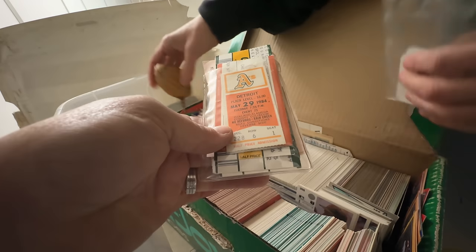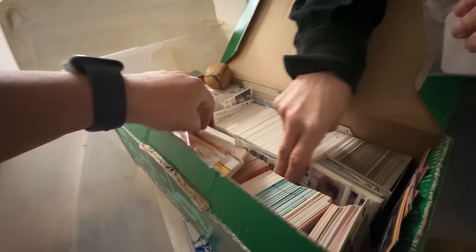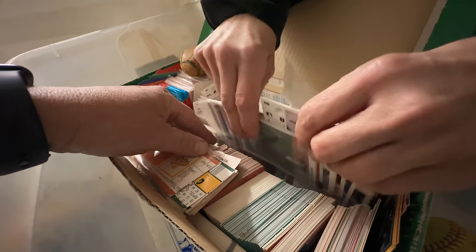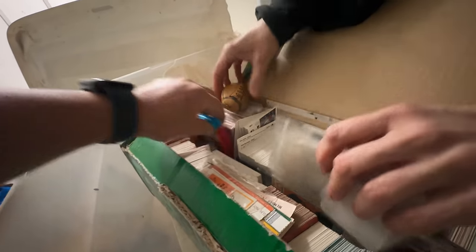84? No, 84 right there. Oh, okay, great. And then a bunch of the odds in here. Oh, and there's some sealed ones in here. Yeah, sealed ones. That's cool.